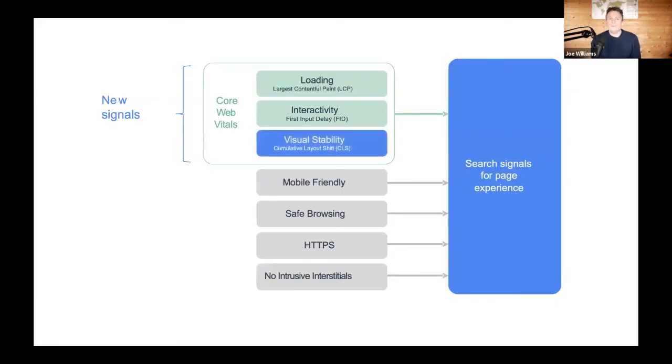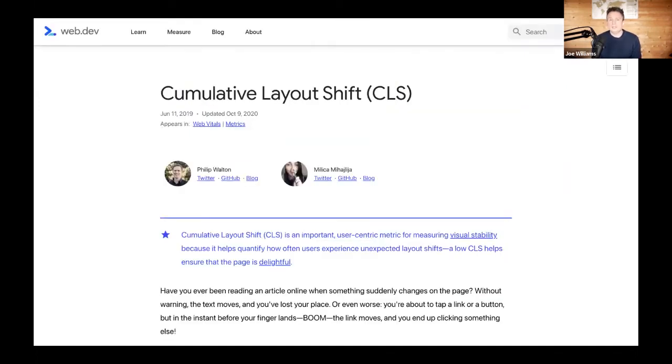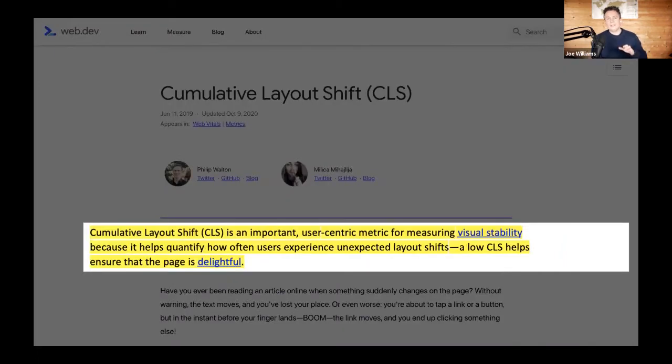Okay, so the last core web vital is for visual stability, and it's called Cumulative Layout Shift. This is an important user-centric metric for measuring visual stability because it quantifies how often users experience unexpected layout shifts. A low CLS helps ensure the page is delightful.